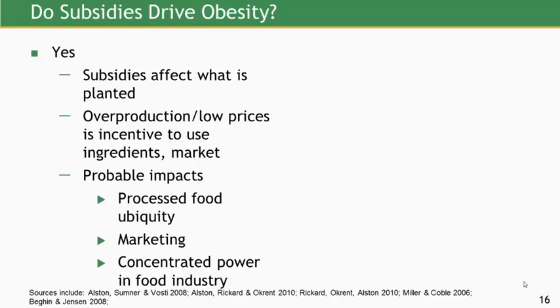And so the argument is typically made just based on intuition. Of course, subsidies drive obesity because we're subsidizing crops that we don't want people to eat, and those are going to processed foods, and the prices of processed foods are therefore lower than those for fruits and vegetables, so subsidies are driving obesity. So here's what the evidence actually suggests. Subsidies do play some role in what is planted. They don't entirely drive it, but they play some role in it.